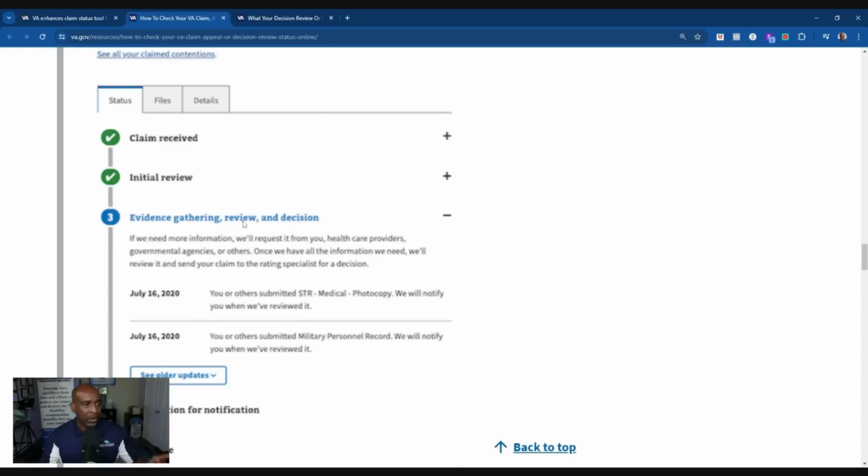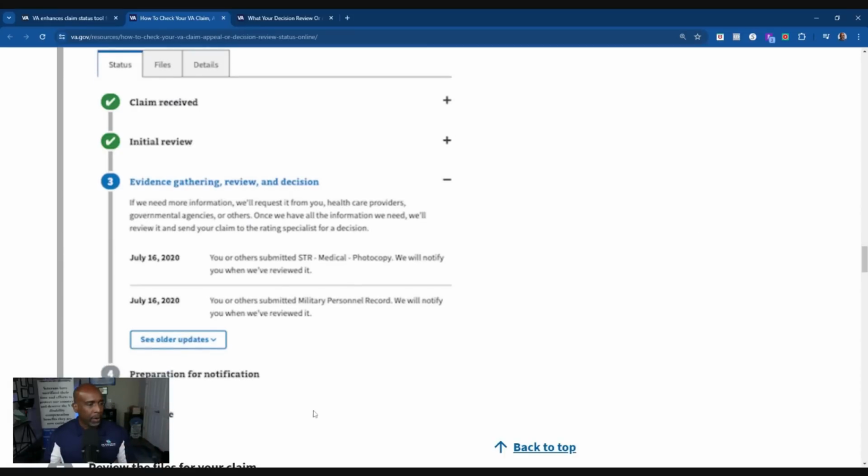I think evidence gathering and review should be one, and then decision should be by itself, and then preparation for notification and complete. The reason why I say that is because evidence gathering, at a minimum, that's the VSR's job. The review and decision, depending on what they're reviewing, is the RVSR job. Okay. So you're talking about 2 separate people. They should break it out, but that's the VA.